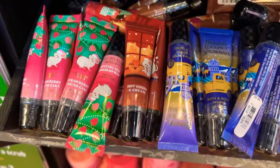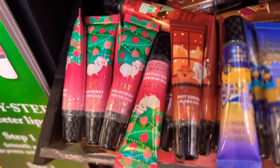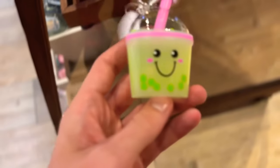So look what I spotted, you guys, hot cocoa cream in the lip gloss. It is the same packaging as strawberry pound cake. They are in the same collection, so it should be a 2-for collection this year. And then we got some new pocket bag holders. This is the first time I've seen these new ones, $6.95 for that adorable one. That would make a cute gift.